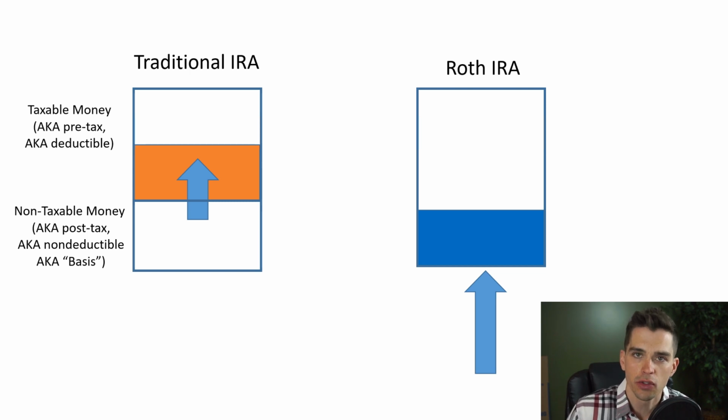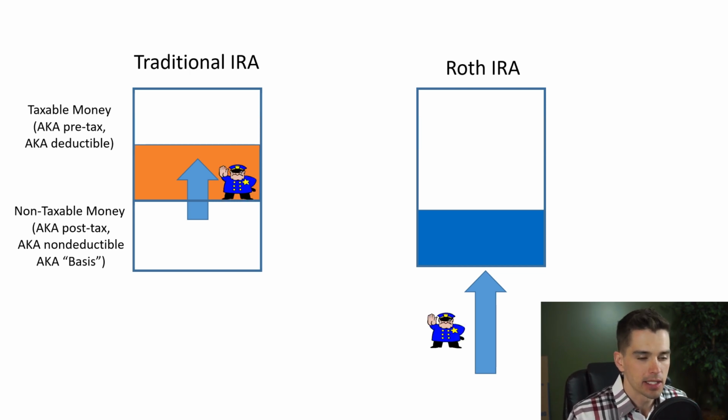Now, the whole point of the backdoor Roth is to bypass these two policemen. As you may know, these guys are the income limits. You cannot contribute to a Roth IRA if you make over a certain amount of money. This police over here for the traditional IRA, he doesn't stop you from contributing to the traditional IRA, but he stops you from taking the deduction. You can still put your money into the IRA, but you can't take a deduction for it.